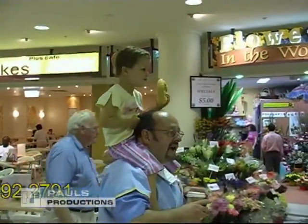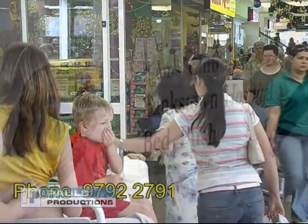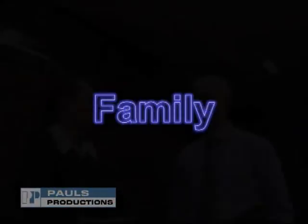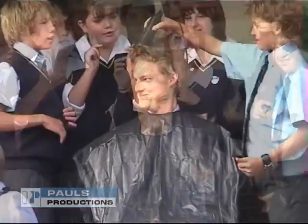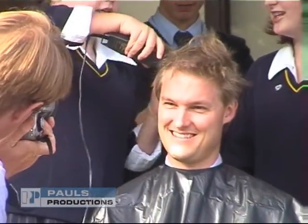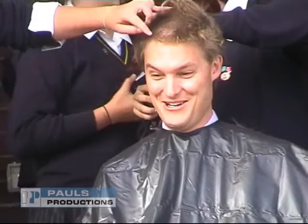It's going to aged care, children's ward and the young carers program. I chose to shave my hair to support the Leukemia Foundation, who help looking for a cure for leukemia and help families and people who have leukemia to help cope with that. And I also wanted to raise awareness of cancer in the school.